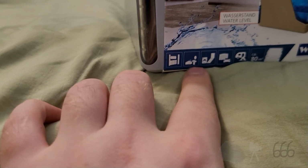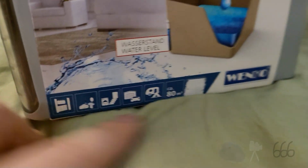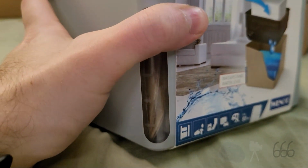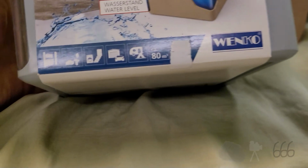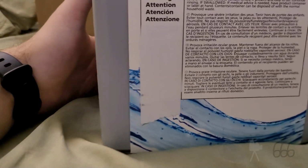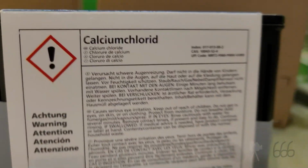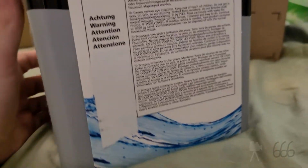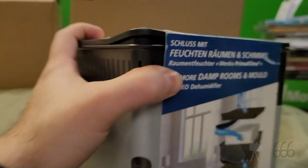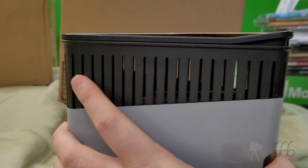And you can see areas that it's meant for. There, I guess, is 80 cubic meters. I'm not sure if that's the water carrying capability or if that's the room. I don't remember what the room size capability of this thing is. But as you can see, it uses calcium chloride. So I thought it was calcium carbonate, but no, it's calcium chloride. The design of this thing is kind of weird. I don't know what the deal is with this. This seems kind of odd to me, but seems to be normal.